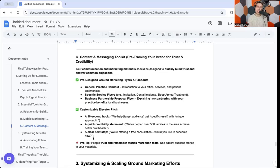And at the same time, once they give you a yes, let them know, hey, would it be okay if we give you some of our information as well during that month? They're going to say yes. The principle of reciprocity. Boom. So business partnership proposal flyer, you can steal that if you want, use it, but you can go deeper into that, or you can do something completely different. That is the pre-designed ground marketing flyers and handouts.